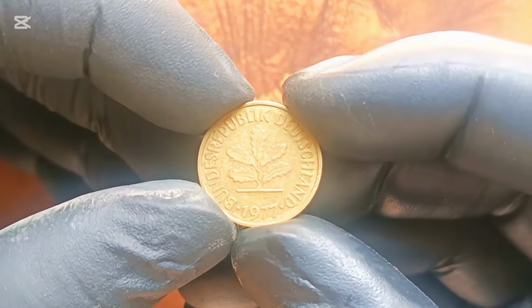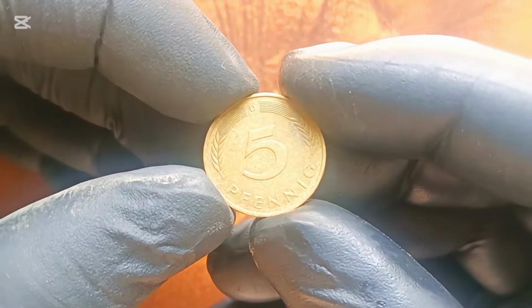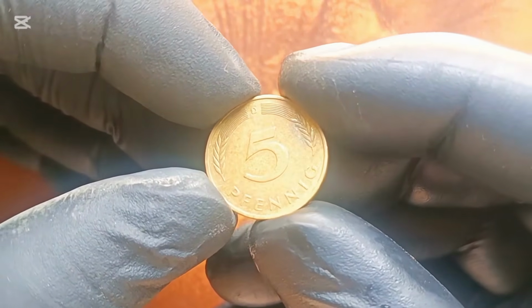At a time when the German mark was a strong currency, these small bronze-plated steel coins quietly carried the weight of a thriving economy and a long-standing minting tradition.